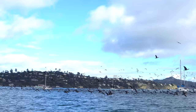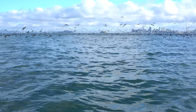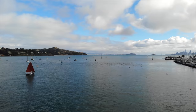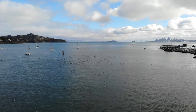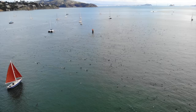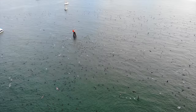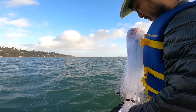The birds feed on the spawning herring and fishermen throw their cast nets. There's no telling exactly when or where the herring will spawn, so you just have to keep your eyes on the water in hopes that you'll be ready when they do. At the right place, at the right time, it can happen.